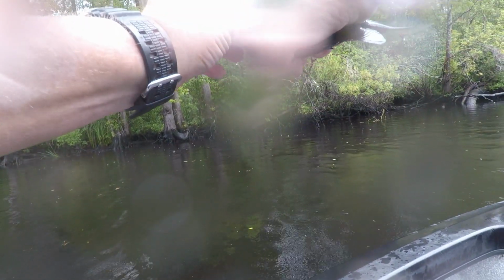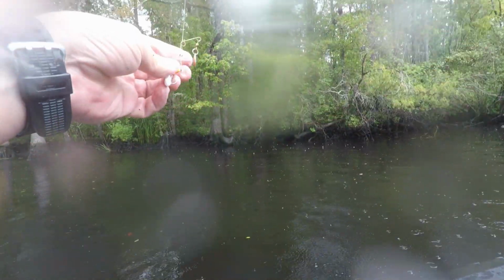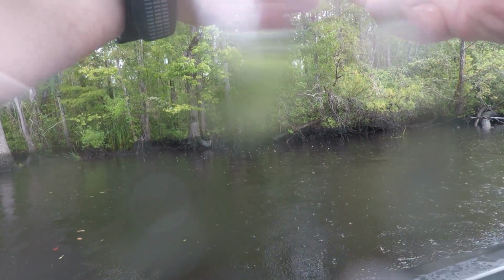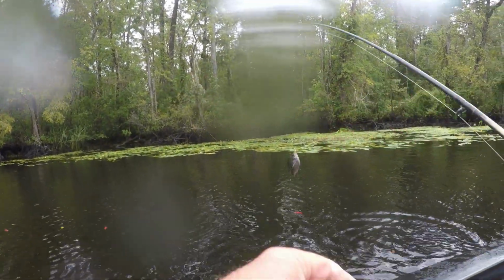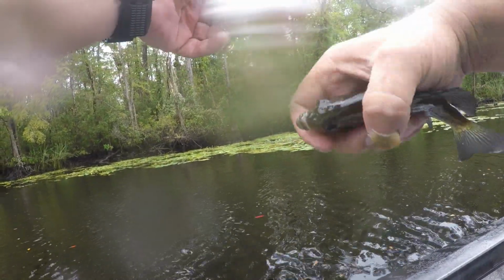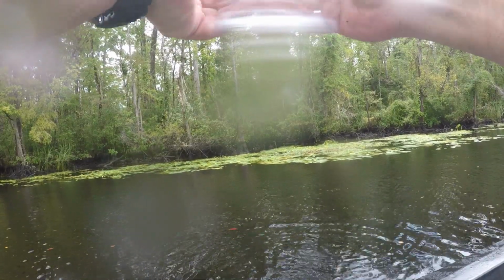Catching some hand-sized brim, ain't catching no monsters. And here comes the rain again. I was hoping it was over with. Well, it's back. Little brim. Camera ain't wanting to turn on when I tell it to turn on. What's going on with it?